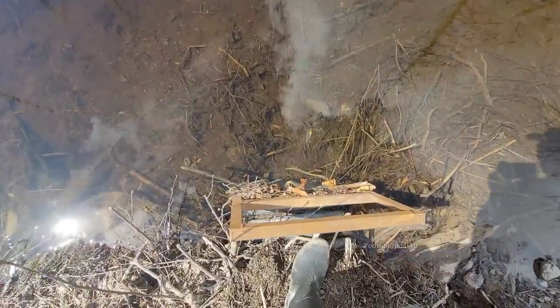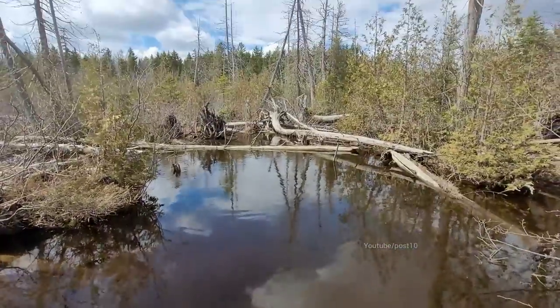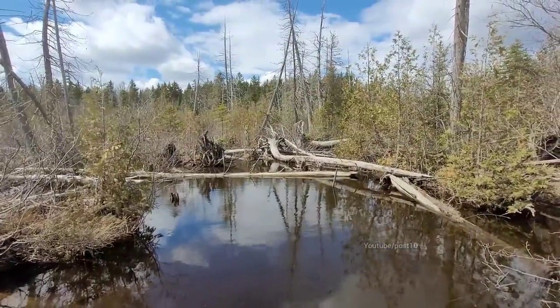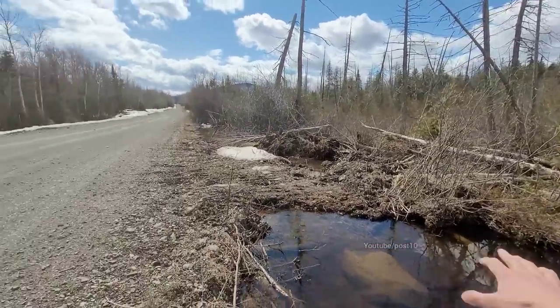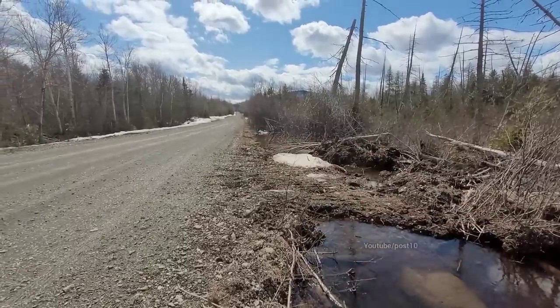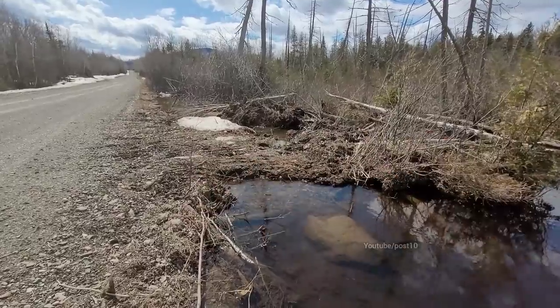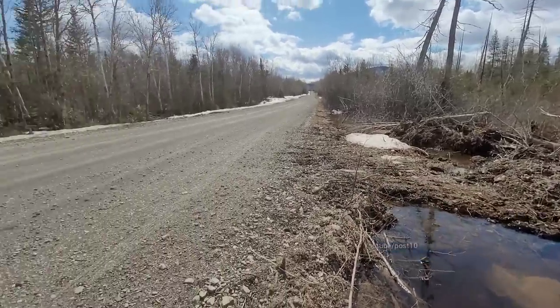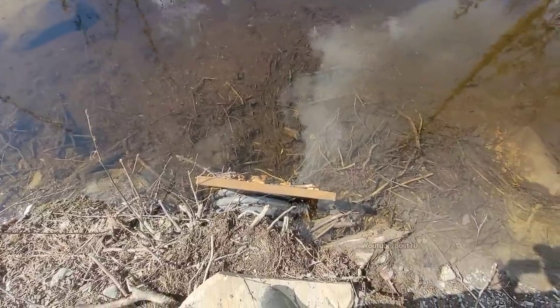Does not look like the beavers are active yet, but they could be. There's no ice here on their little swamp. It's completely thawed out. See, going down here, there's a problem. But since last time we were here, they definitely did some more clearing, trying to widen the road. Let's get going with this.